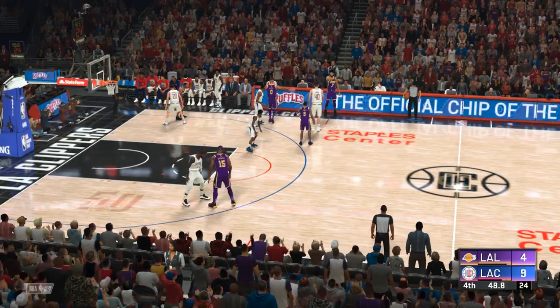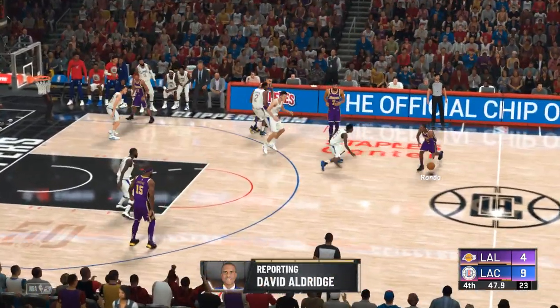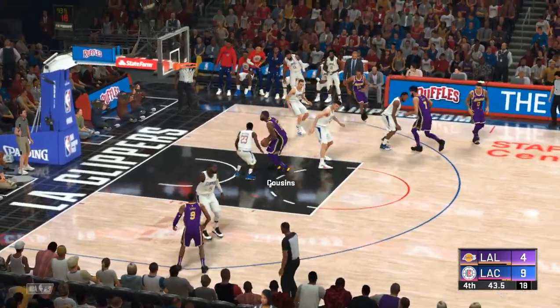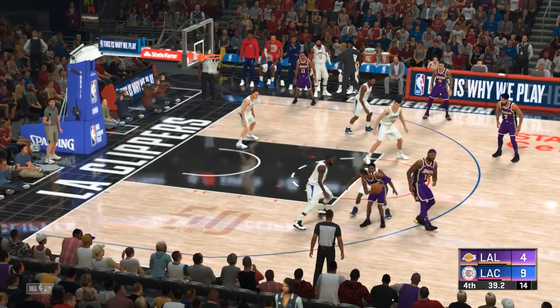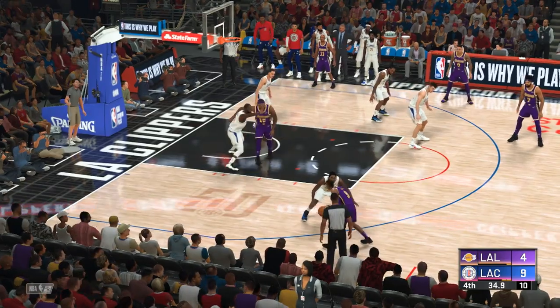And on our sideline, our reporter, David Aldridge. Thanks, guys. I was able to hear Frank Vogel talk to his team during the break. Yes, they're behind right now, but he's still upbeat. He said, guys, we can get back in this game. Stay together out there. All-out effort can win this game. Fellas? Thanks, David.